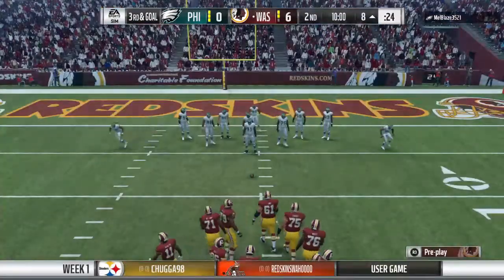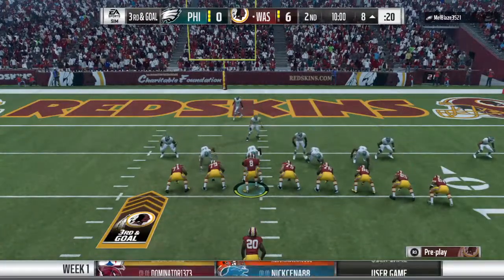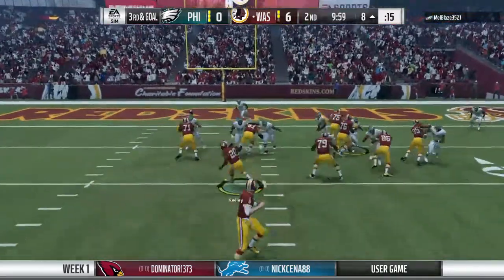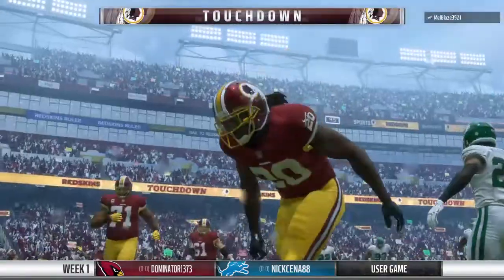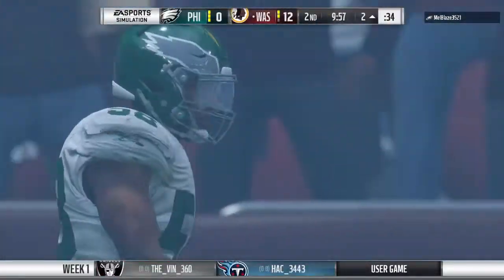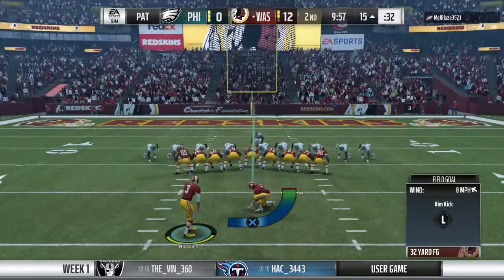6 plays got him down here. This is play number 7, 3rd and goal. On the run, it's Kelly. And he takes it in. Touchdown, Washington. Rob Kelly, already his 2nd touchdown here in this opening weekend. And the Redskins find a way to stretch their lead.